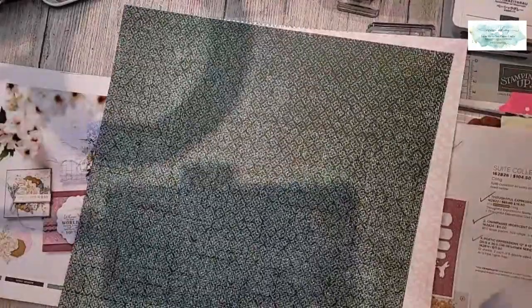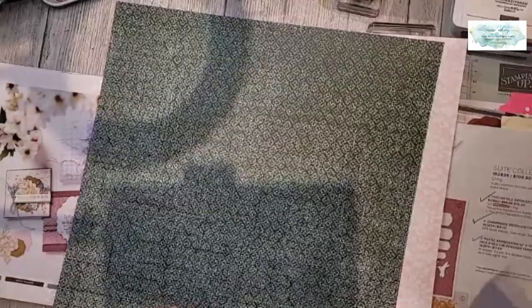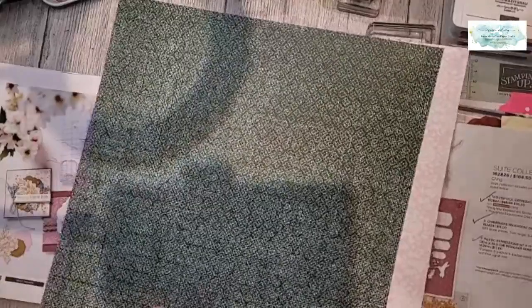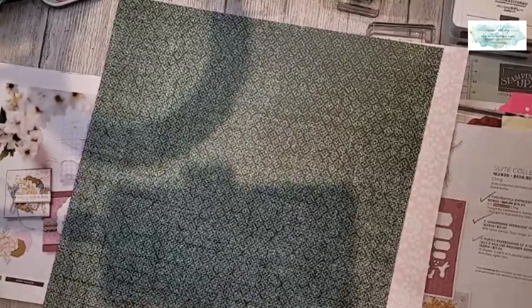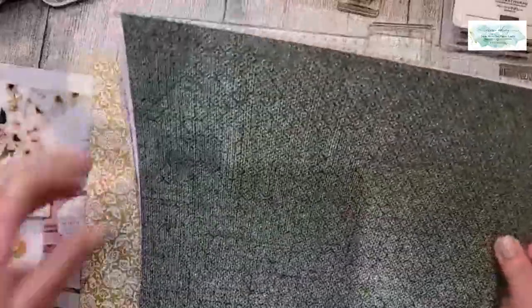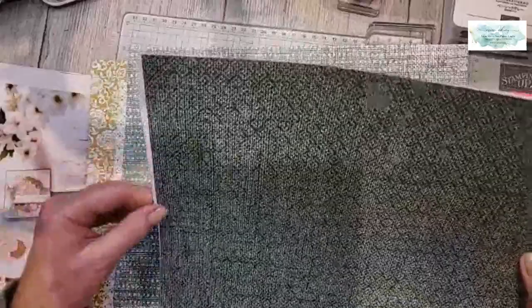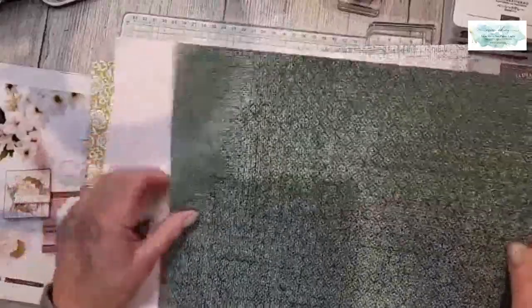Okay, what other colors are in here? Mossy Meadow. I'm using Mossy Meadow tonight. This is the Mossy Meadow color. And that's it. Those are the papers. So there were 6 papers. 1, 2, 3, 4, 5. How come I'm missing one?